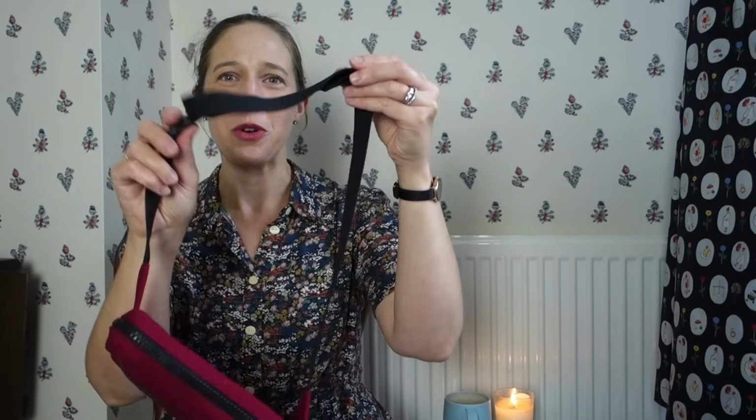I'm so glad that I was able to make it slightly bigger to fit my phone and my diary, my keys, and all those other important bits and pieces. Now it does come with instructions about how to make this strap so that you've got an adjustable strap on the bag, which is great because I can either wear it around my waist as a bum bag, or I can just throw it over my head and wear it here, which makes my phone and my keys really easy to grab when I'm out and about with the children.